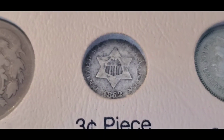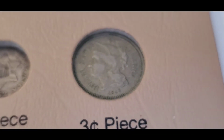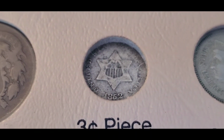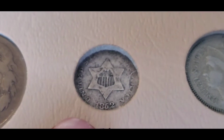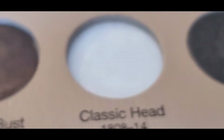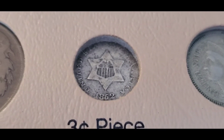Now, the 3-cent piece, from this design to this design, was manufactured because the U.S. Postal Service changed the 5-cent stamp to the 3-cent stamp, and this would just be an easy compromise, instead of having to pay 3 giant pennies. So you'd pay this instead, a very small silver coin.